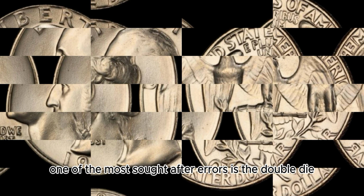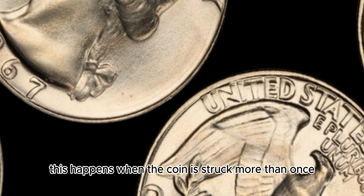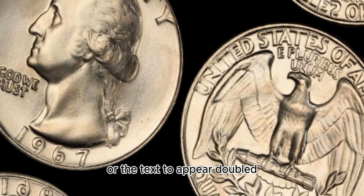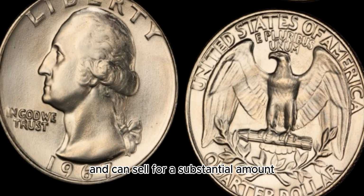One of the most sought-after errors is the double die. This happens when the coin is struck more than once, causing elements like George Washington's face or the text to appear doubled. These error coins are highly prized by collectors and can sell for a substantial amount.